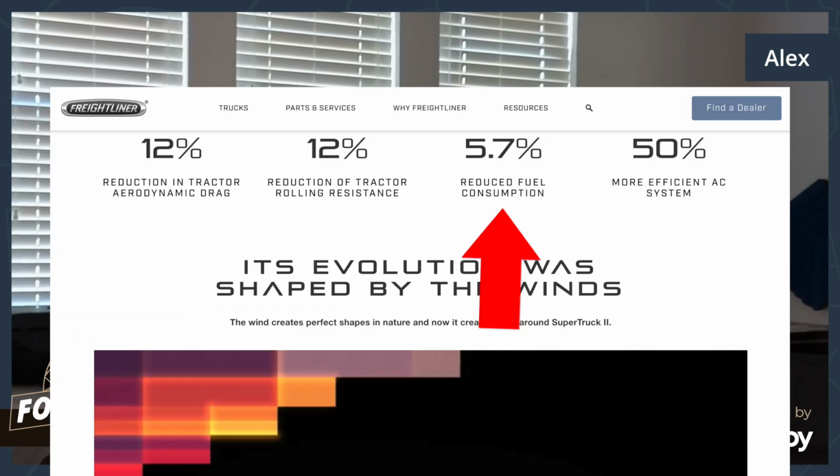And then, of course, a 5.7% reduction in fuel consumption and a 50% more efficient AC system, right? And apparently it now uses a 48-volt electric system. So essentially you can run your AC and your heat off of the battery instead of idling your truck. So maybe they're eliminating the need for APUs or something. I'm not sure. But obviously this has been a pretty big thing because everyone's super impressed.